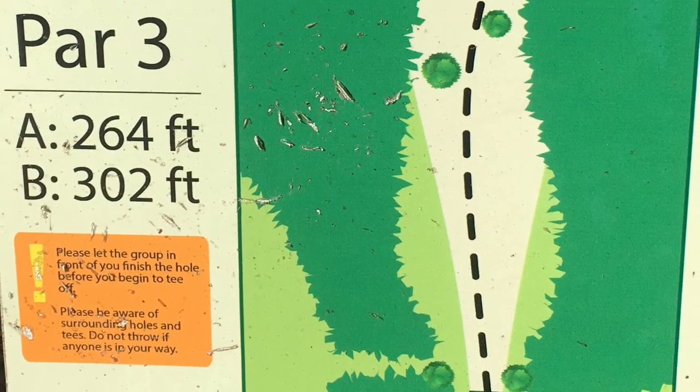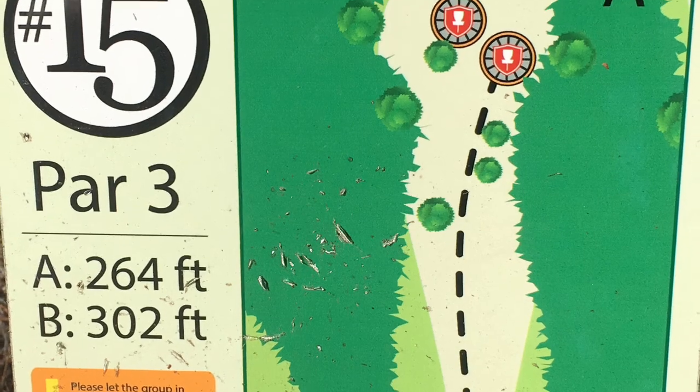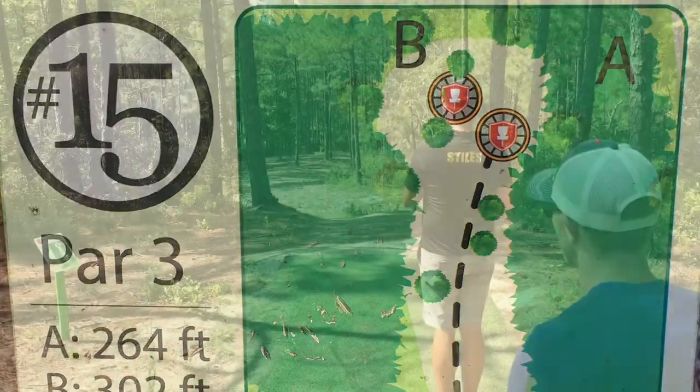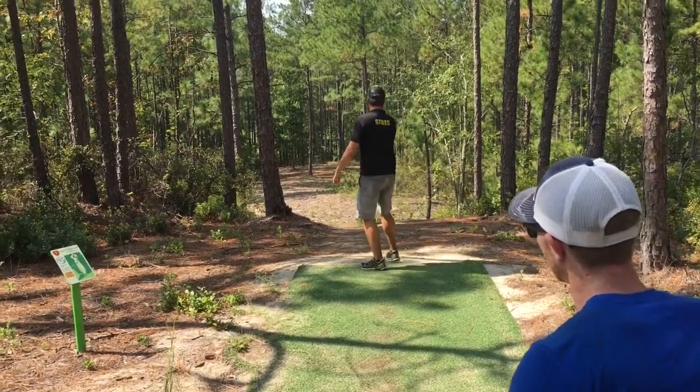Tricky hole right here. Yes. It plays downhill quite a bit. A few lines you can take, but from where it's so far downhill, your disc is just traveling pretty fast once it hits the green. Get a lot of big skips on this hole.